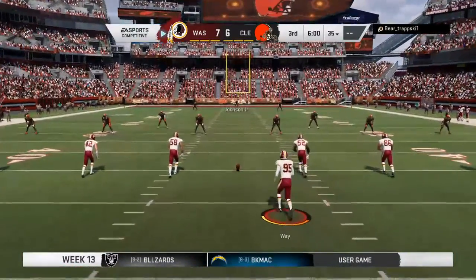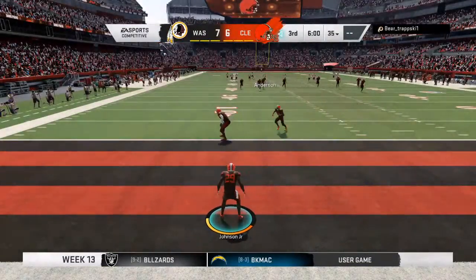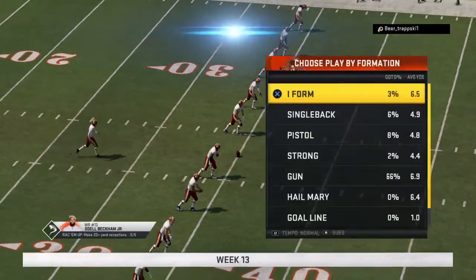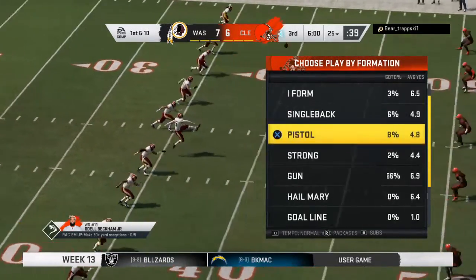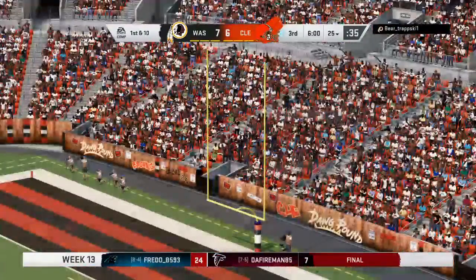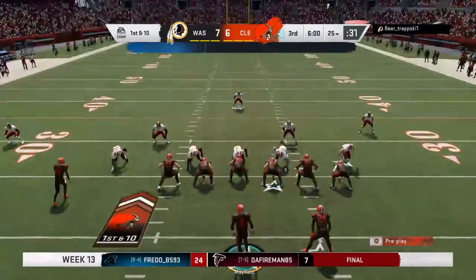Both teams appear ready for the fight ahead, and we resume action here in quarter number 3. And this will be a touchback as that sails over the end line. The Cleveland offense ready to go. They're down here, but very much in this game.